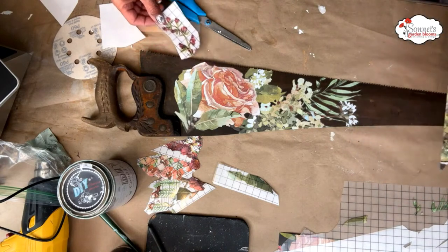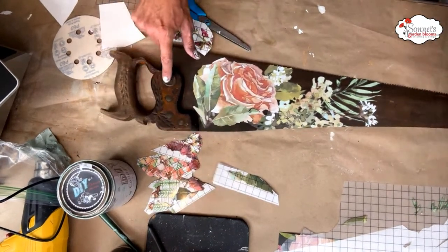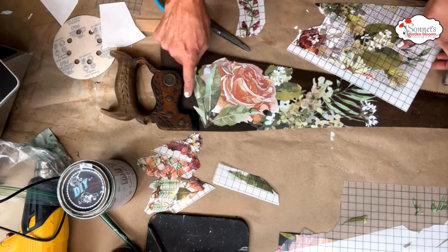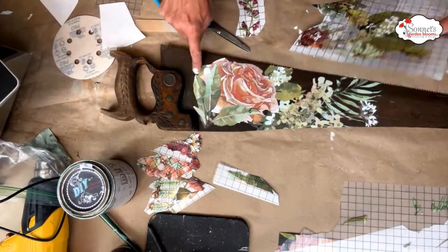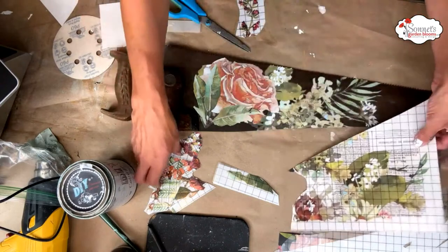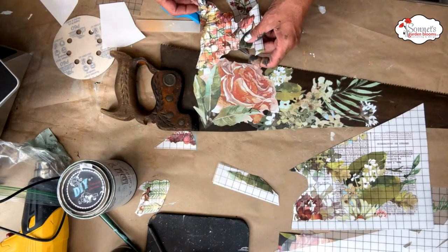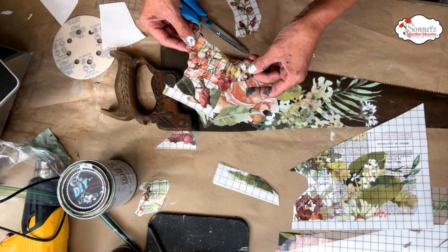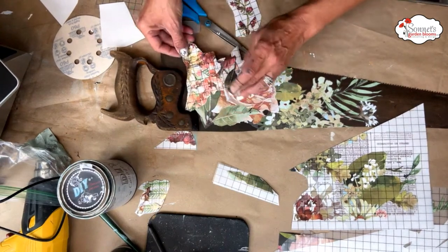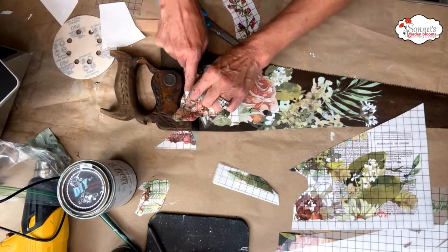The metal piece above the handle, this metal piece, or this metal piece. Let's see. I think I want to add some stuff in here, kind of tie this together a little bit more. And then I want to do something just a little bit more here. So let's see what we have to play around with here. I wish that I could somehow. Oh, that would look kind of fun in there. Kind of fits perfect.